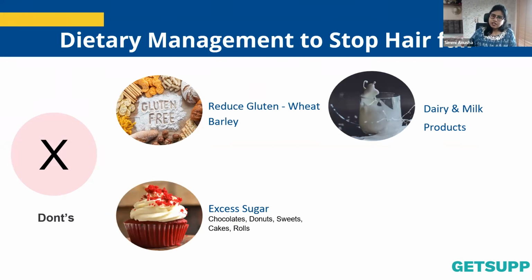Gluten is basically a protein which is found in wheat, barley, and rye. So excess intake of gluten, and gluten-free is always prescribed even for a weight loss diet. It is always good to be introduced to a person having celiac disease. A gluten-free diet is something which we all should be encouraging in our day-to-day schedule. But there are times when we are used to having rotis or puris or parathas made of normal wheat.